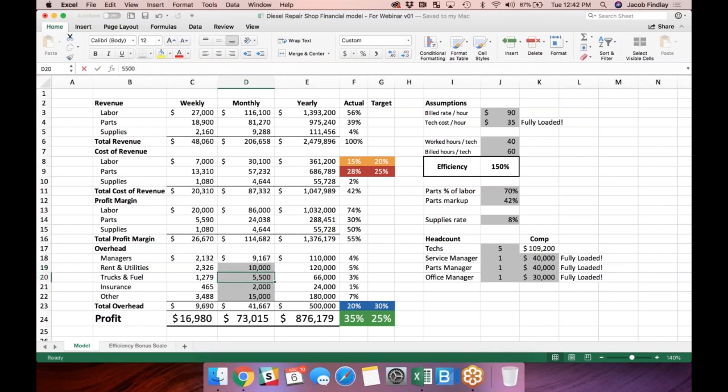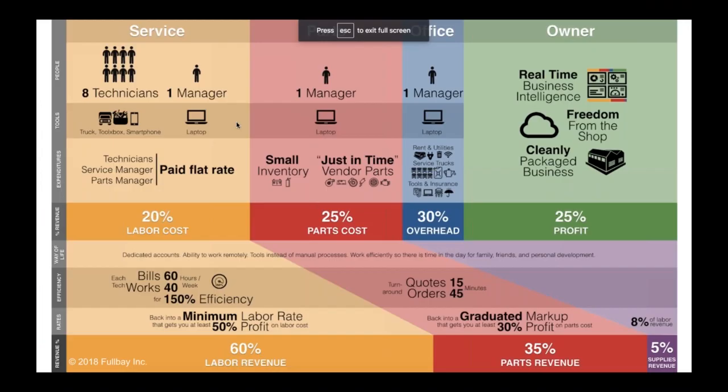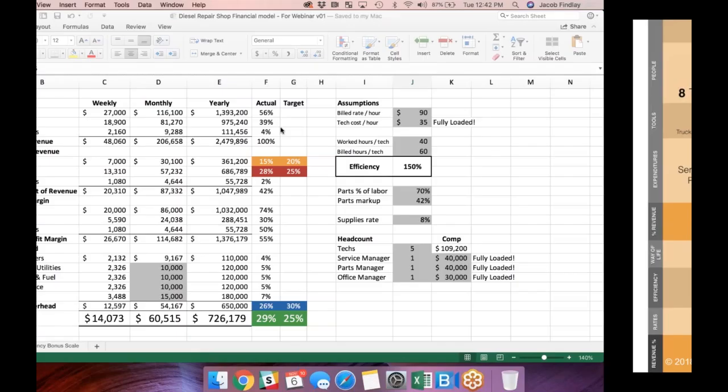Watch what happens to my monthly profit number when I've got 8 technicians running at 150% efficiency. There it is. And now let's dial this down. If I'm on the webinar and participating, okay, let's get it to reasonable. Take it down to 125%. Take it back down to 50 hours, and let's just walk it down. It still looks great. Okay, let's take it down to just 40 hours. And then this walked me back down to 35 hours.